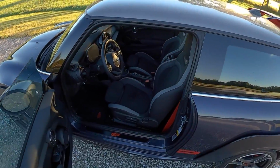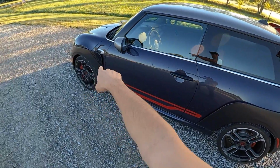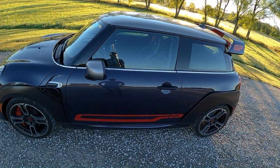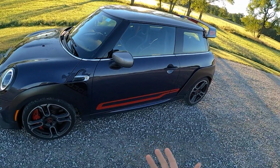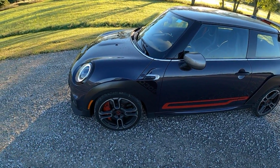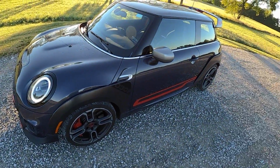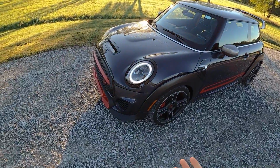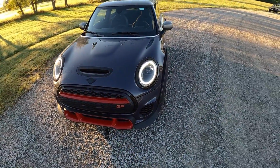So a few specs. 301 horsepower, even though it says 302 all over the car. It has an 8-speed automatic transmission, an Aisin in here, interestingly enough, but it's tuned to kind of feel like a dual clutch. No manual options available. You do get a limited slip mechanical front differential, which is fantastic. Lots of special GP body cladding and aero bits and red accents.